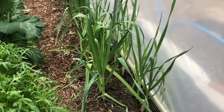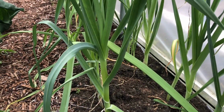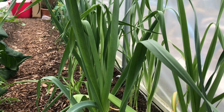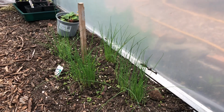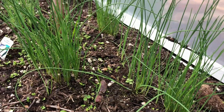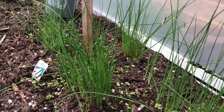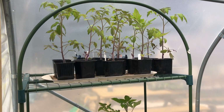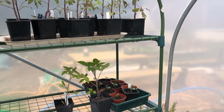And next to the nectarine, I have three different stages of growth of leeks. The bigger leeks were grown on last year and overwintered, and the smaller ones were grown this year and will be transplanted out. But all these need to come out ready for the tomatoes. The tomatoes have been waiting very patiently for their turn to get planted out into the polytunnel, but it won't be long now.